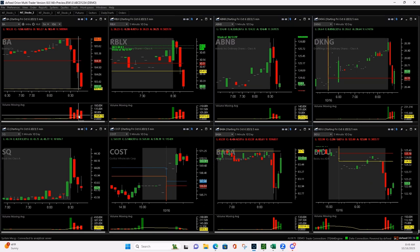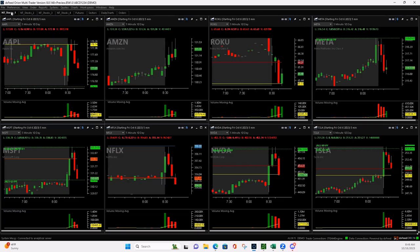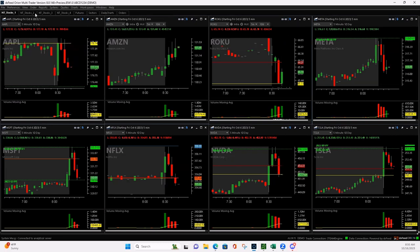We'll look for two green bars consecutive out of Boeing. Same can be said for Roblox if you jumped in Roblox Mighty 90. The Roku's all over the place. Big green bar, big red bar, big green bar. VIX coming up. It's only down 4.5%. It was down over 6%.